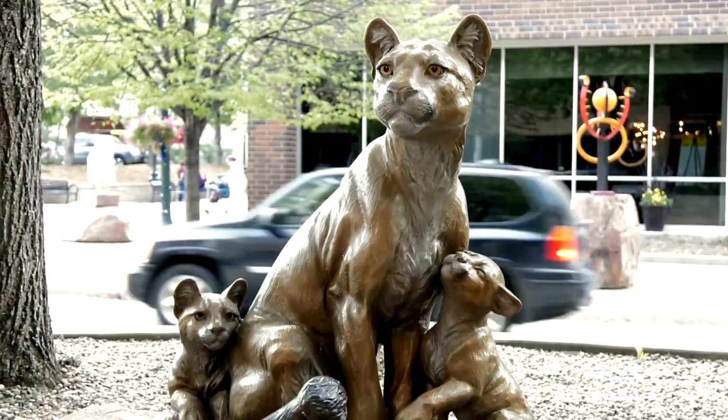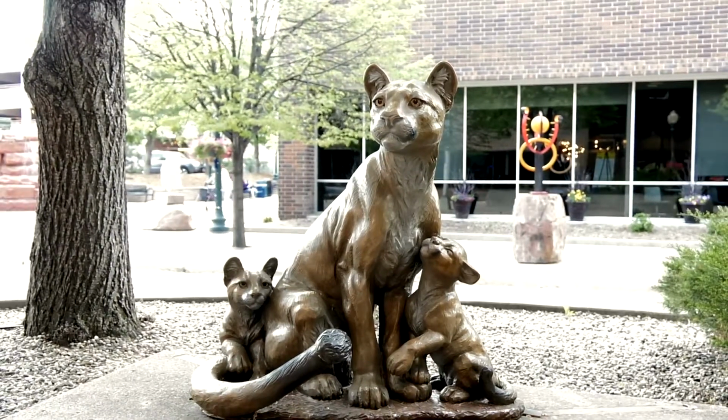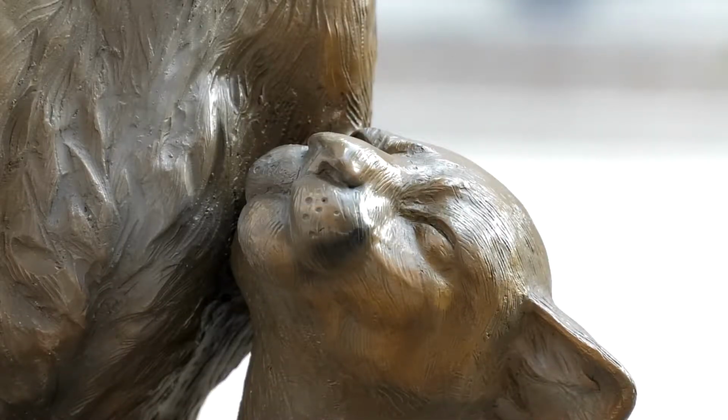And their behavior very much mimics a domestic cat in that they purr, they nuzzle up against their young like this, and the one cat is rubbing up against his mother's chest, much like a domestic cat would do. So I was drawn to that.